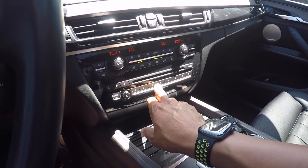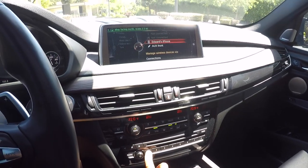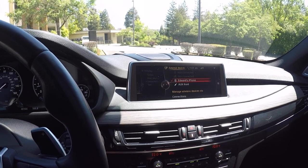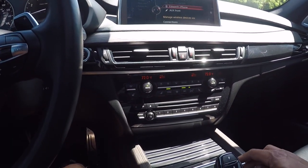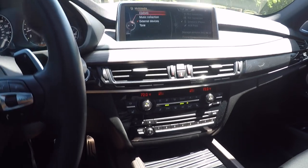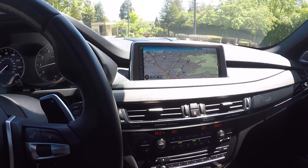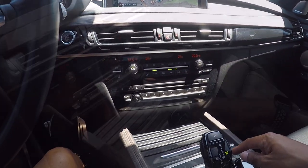Here are some other things. You can set hotkeys here. Right now, the only one that's set is the map, but hitting this button gives you instant navigation. Instead of going through the menus to get to my music and so on, you can have one quick hotkey that takes you directly there without having to cycle through all the menu systems.